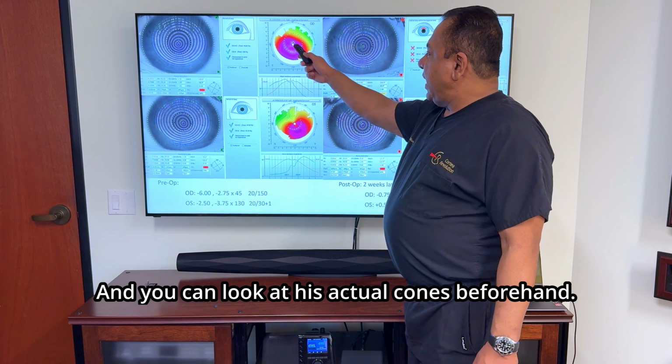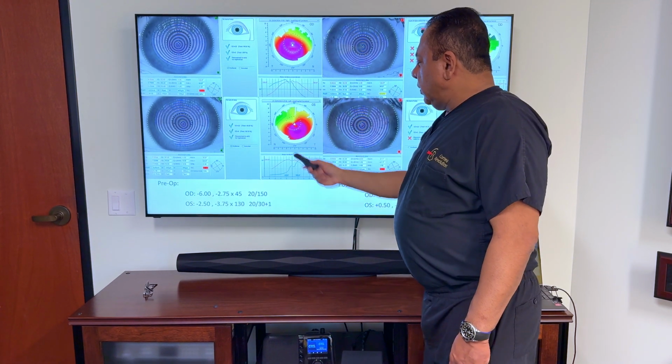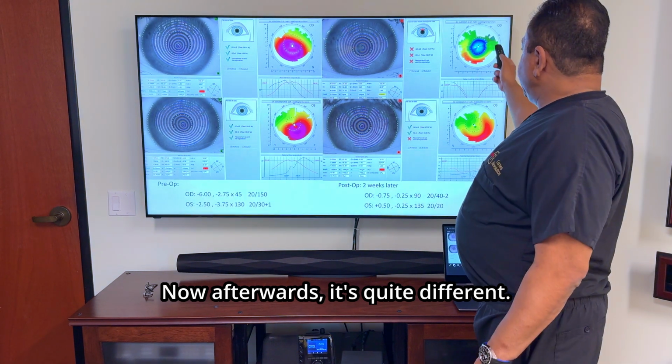And you can look at his actual cones beforehand. They're pretty big. They're not small. Now afterwards, it's quite different.